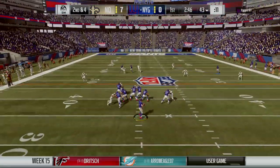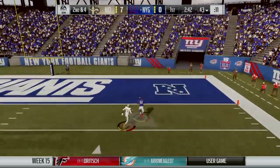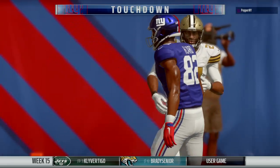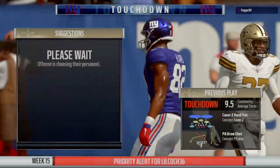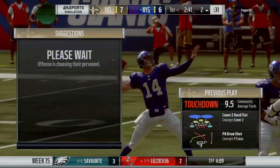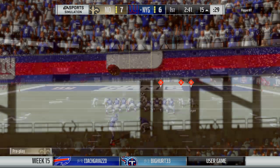Looking to throw on second down. Leach looking deep downfield. And he will take it on in for a Giants touchdown. A big play there. His second touchdown on the season. And the Giants are an extra point away from tying up this football game.